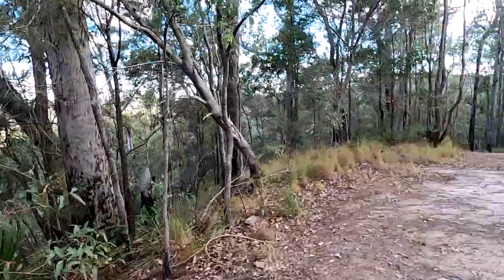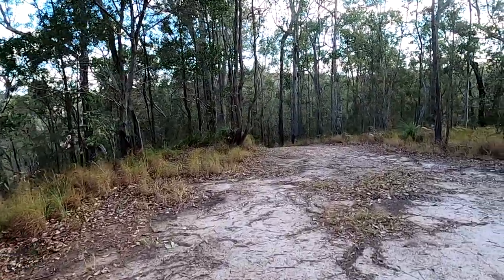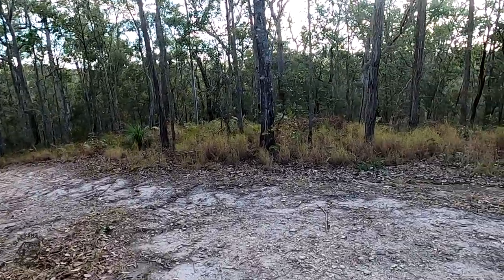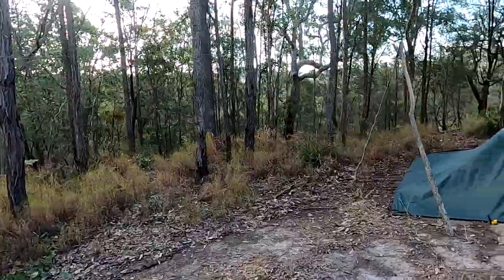So it turned out instead of being a backpacking trip, we've got the car right next to us. There's a turnaround spot up the top here. It's quite windy up here. I'll talk a bit louder because we're into the wind now. Hopefully you can still hear me.